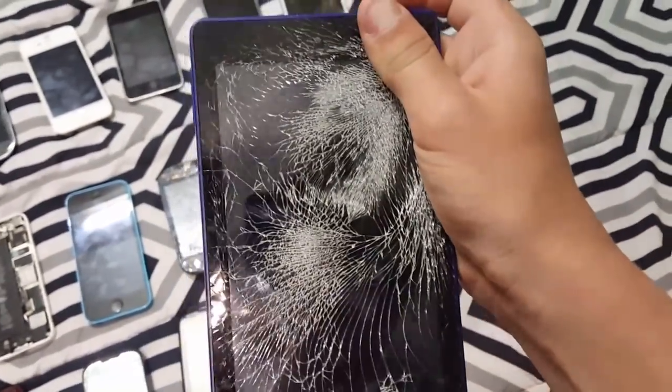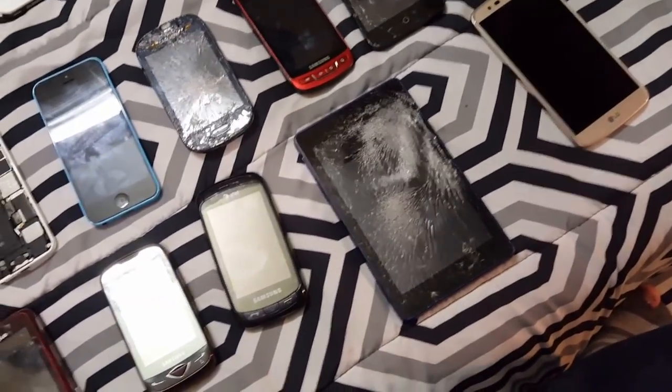It works totally fine. The touchscreen, the LCD, and everything. It's just completely shattered because I punched it. Okay? Because the touchscreen is messed up. Because that was also a really cheap screen. And yeah, I don't really recommend getting cheap screens because they're not that good.